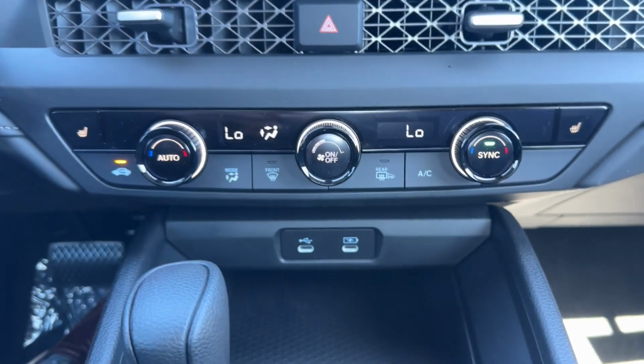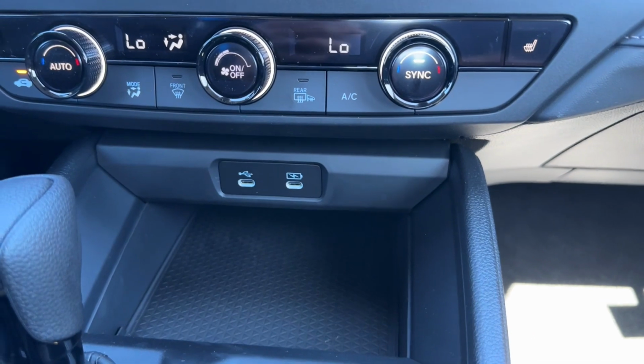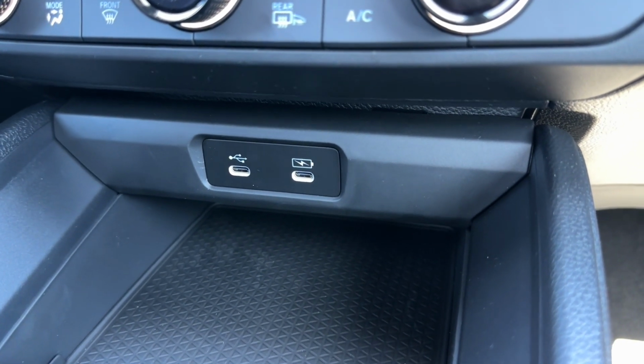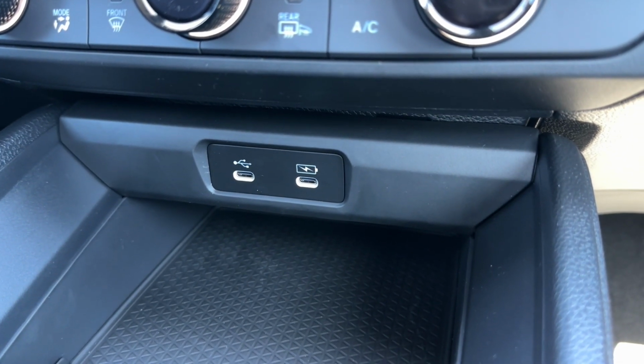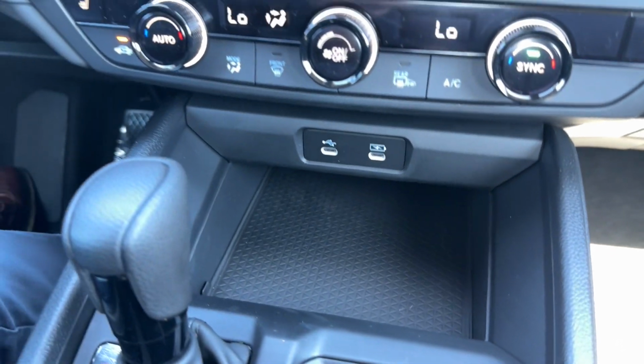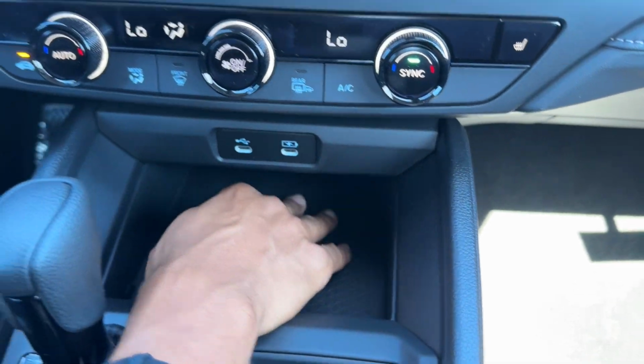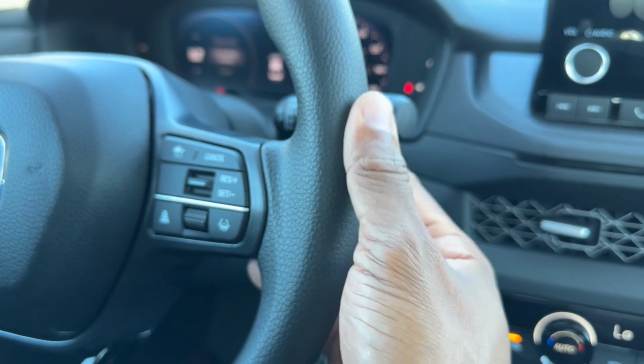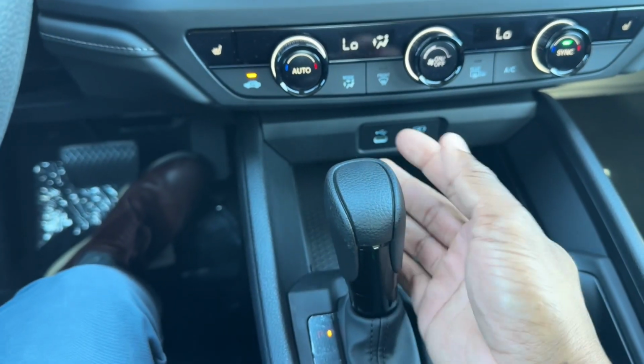And I know the new iPhones just came out where they went to USB-C, so a lot of people are going to have to go from their USB-A to USB-C cables to just USB-C to USB-C. So keep that in mind. Huge storage down here. You can put plenty of storage. The shifter is the same material as the steering wheel, so you have that polyurethane material.